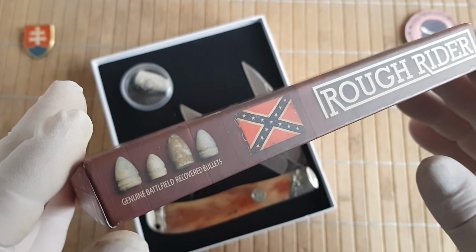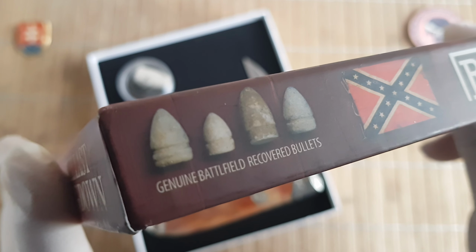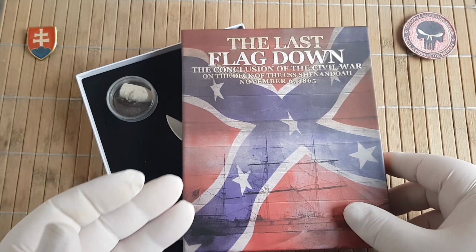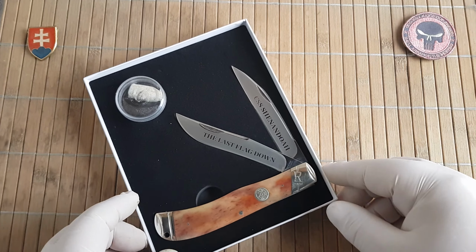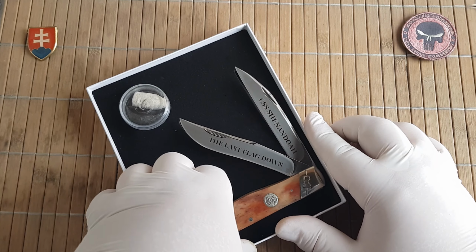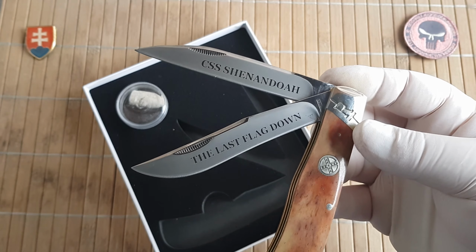And here is an interesting part: each and every box will come with a genuine battlefield recovered bullet. So if you are collecting memorabilia from the war, then this should also be an interesting item for you. But let's keep it to the knife and not to politics and the history. I'm not an expert on that, so I will not comment on these things. I am here to show you the knife.